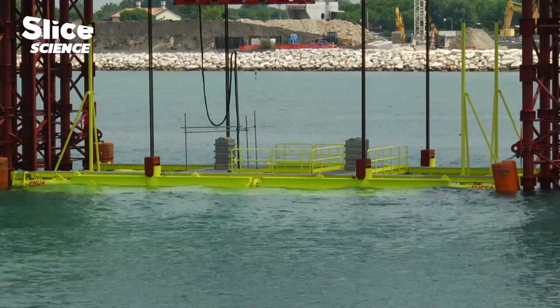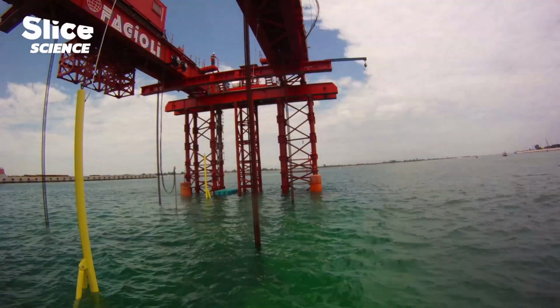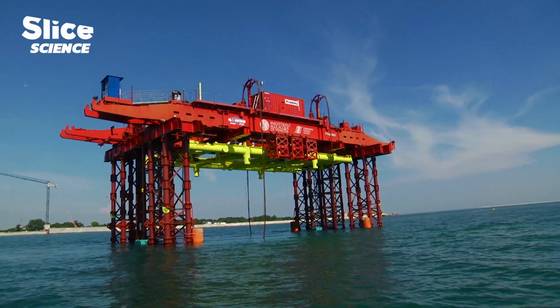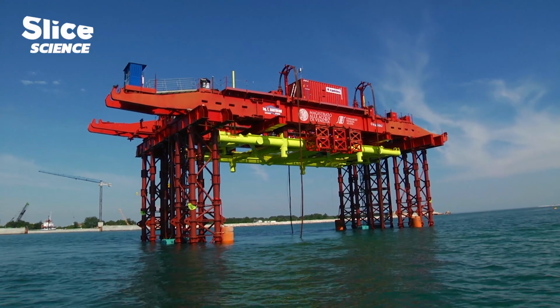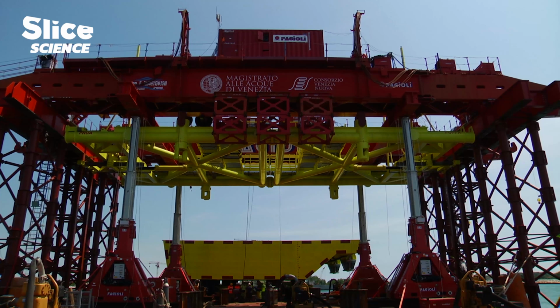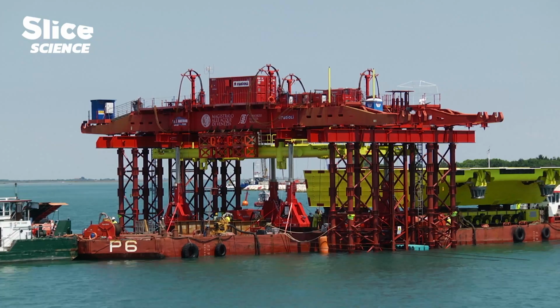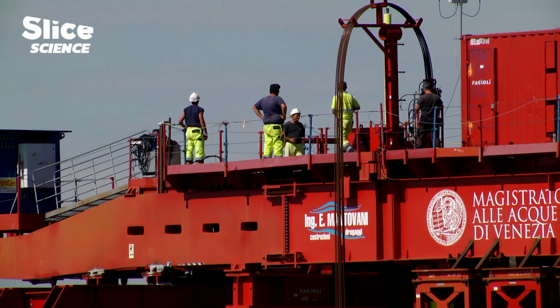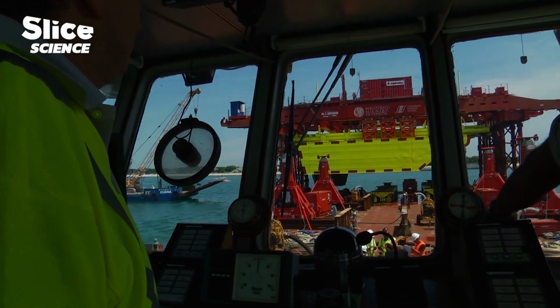Any misstep could send the 200-ton gate to the bottom of the sea. Finally, the barge came back to load the launching gantry system and repeat the whole operation with the other 3 barriers. This will be done 78 times.